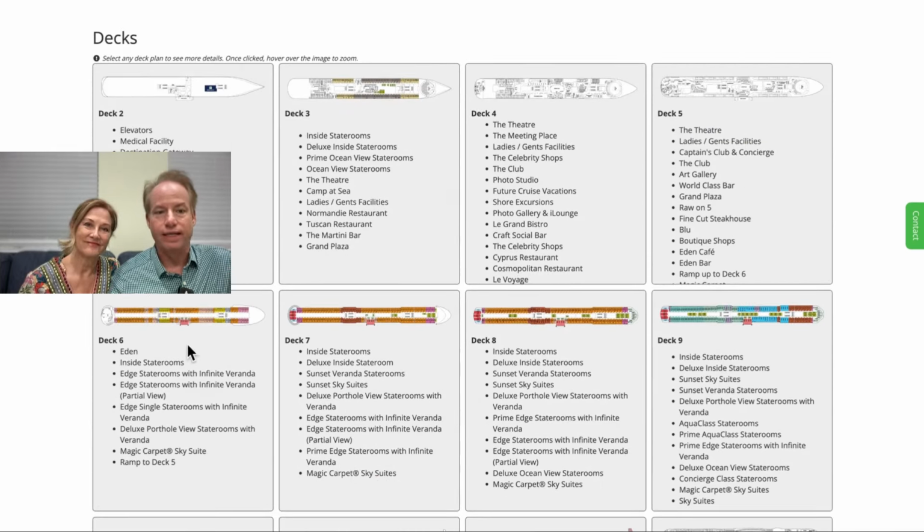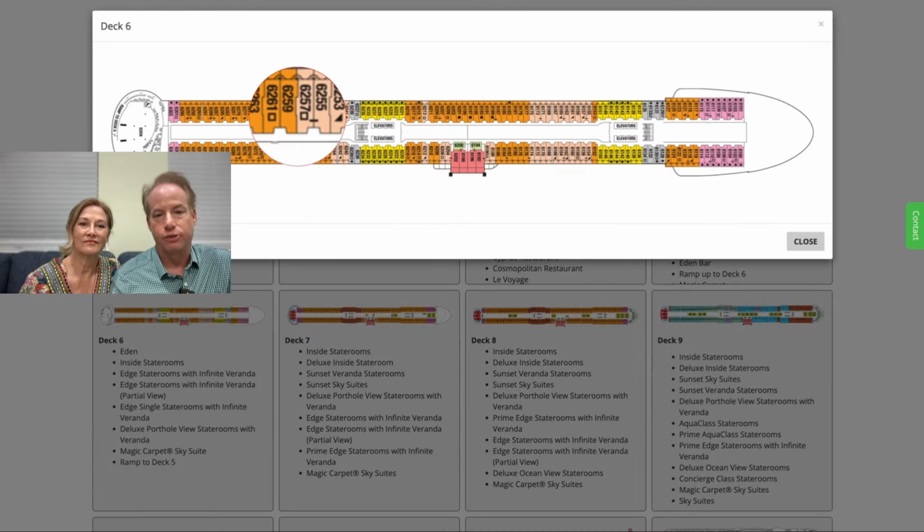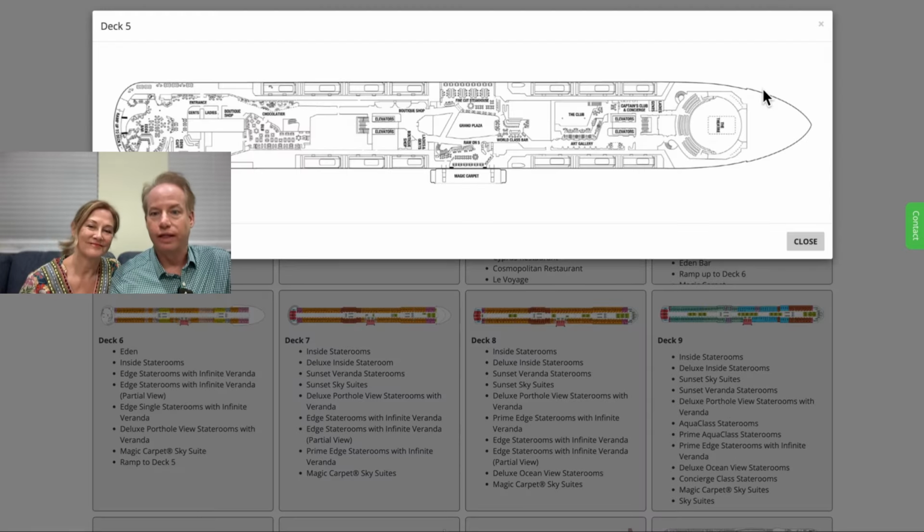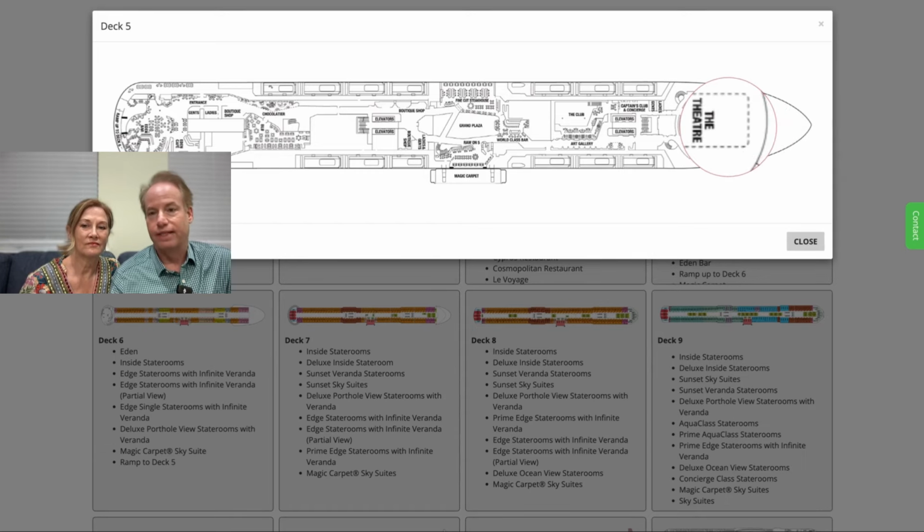Let's say you ended up on deck 6. Deck 6 looks pretty good overall. You can click in here, you can find your specific cabin. All well and good, but you'll notice what's below you. This is really important to know, because look what's in the front on deck 5. It's the theater. There will be shows maybe up to 10, 11 o'clock at night.